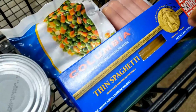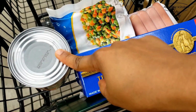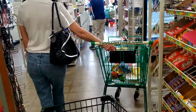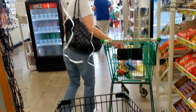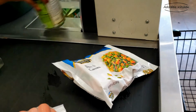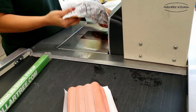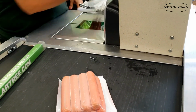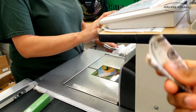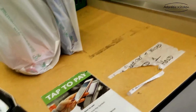Items are $4, guys. $4 good. Pasta, vegetables, franks, and pasta sauce. So everything is $1, right? Yes. Okay. $4 even. Okay. Did you want a receipt? Yes, please. $1 here. Thank you. You too. Bye.